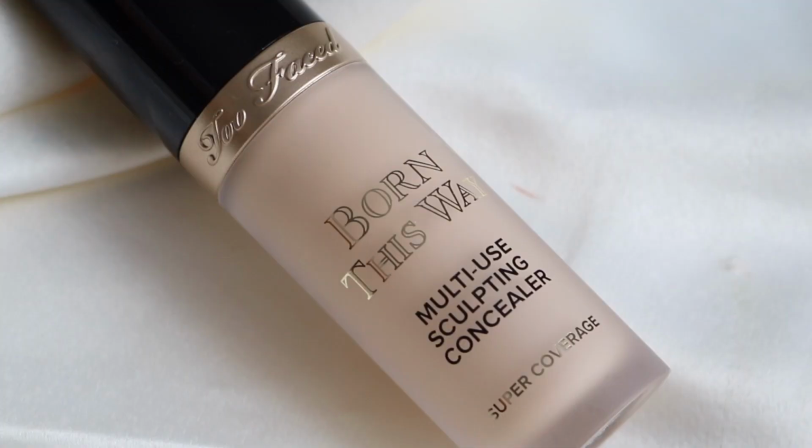So my recommendations would have to be the concealers. I recently repurchased the Born This Way multi-use sculpting concealer because mine is running out, and this concealer is literally a holy grail concealer. You can't give me another concealer I like more than this.